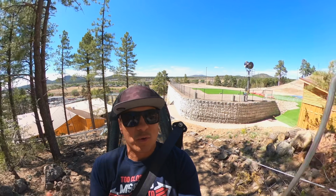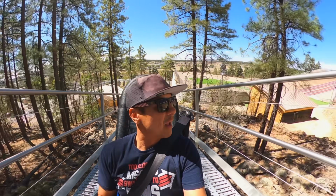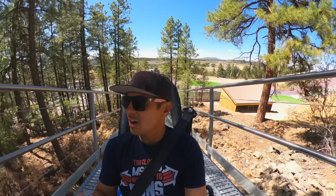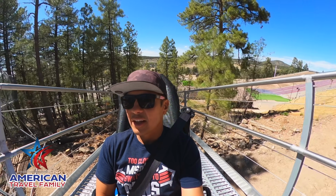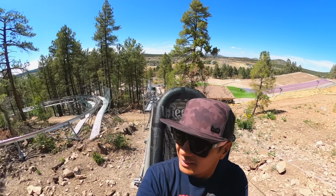So we are camping up here in Williams. They just opened up this Canyon Coaster. It's an alpine coaster that goes through the pines and ends up right in the heart of Williams downtown. So we are checking this out. Our entire group left our campsite to come do this excursion today, and it looks pretty awesome. Brand new attraction, the first thing like it in the state of Arizona.